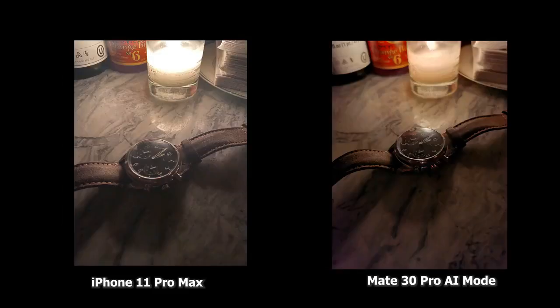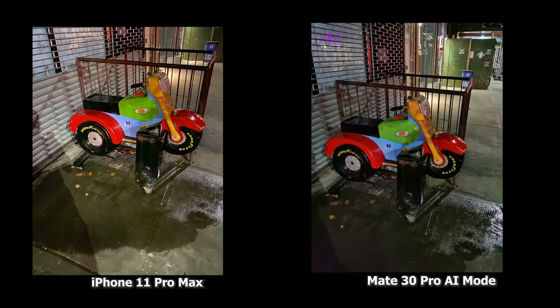Now this second image here really shows you the difference in lighting philosophy. iPhone adds a lot of light to this. It feels like there's an extra light source where that candle is, while the candle representation on the Mate 30 Pro is much more accurate to the point. And I prefer the image on the Mate 30 Pro because you can still see the color texture of the watch, and also keeps a really nice tone, but the iPhone image is definitely brighter.